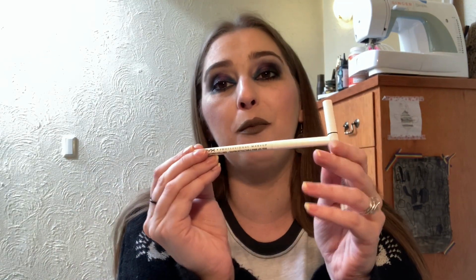This is a ColourPop BFF eyeliner. This is in the shade Insomniac Me. This is a bright pink. I wore this a couple of days. I really enjoy a neon pink eyeliner. I really do.